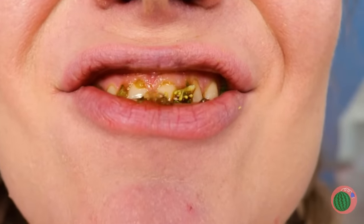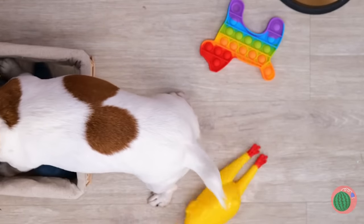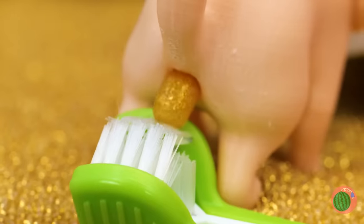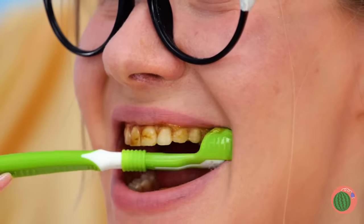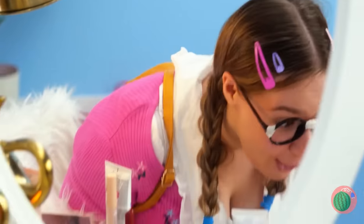Now let's move on to those teeth. We're gonna need something extra special. Aha! Let's use the new dog toothbrush. Now that's some fresh toothpaste. Open wide, it's time to brush. Now you can taste again. Well, wait 30 minutes. Cool.